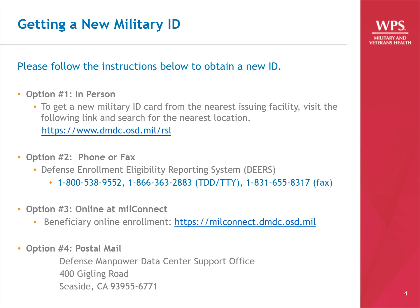Option number 2, phone or fax the Defense Enrollment Eligibility Reporting System, or DEERS, at the numbers shown here. Option number 3, enroll online at MilConnect at the URL on your screen, milconnect.dmdc.osd.mil. Option number 4, send a request via postal mail to the Defense Manpower Data Center Support Office at the address shown here.